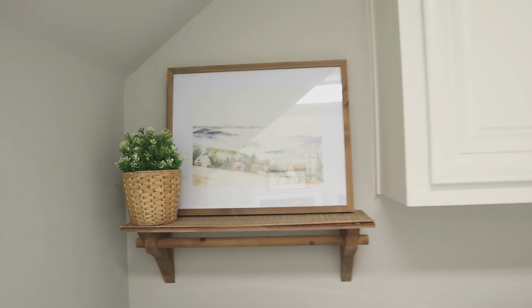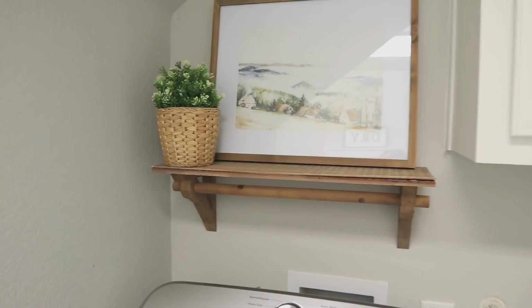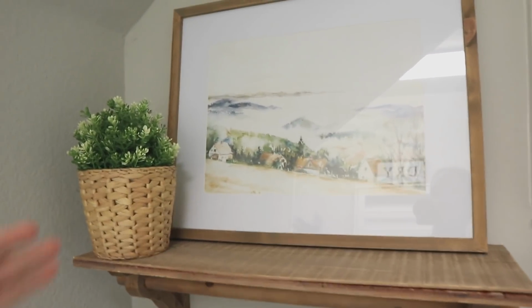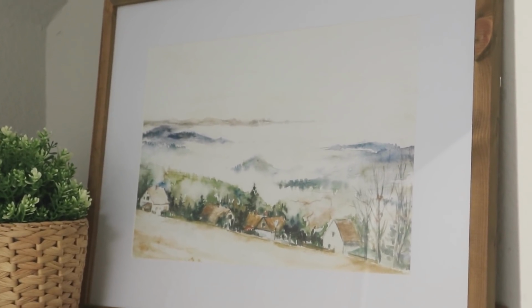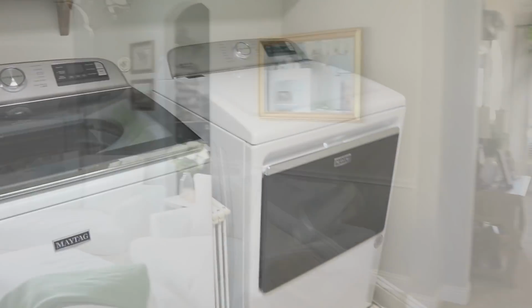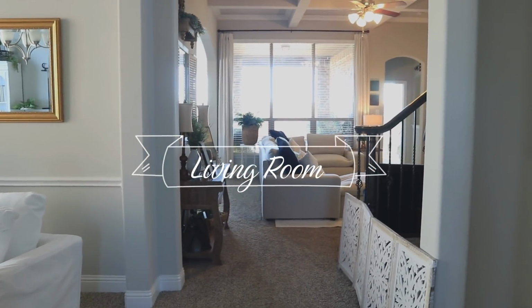And then this part right here, which I really love because it's just like adding decor. And you know, I'm in here doing laundry. It's just fun to kind of see my style. And even areas like this, you know, I'm gonna have some type of print. I believe I got this from Hobby Lobby.